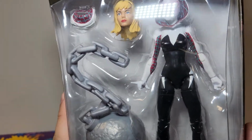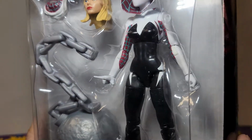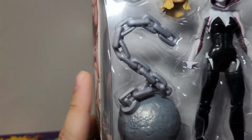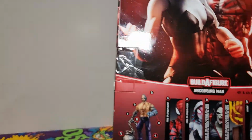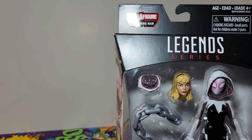I wish it came with a couple hands, but you get the Spider-Man hand, the whip hand, and fisted hand, and then you get a build-a-piece for, I believe, Absorbing Man. Yeah, Absorbing Man there. But yeah, Spider-Gwen. Bought this off the guy.